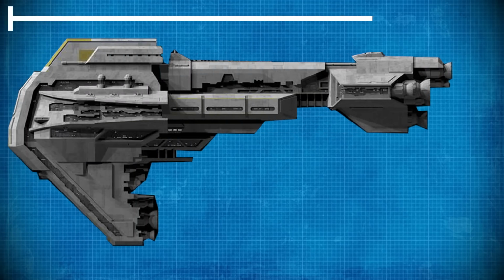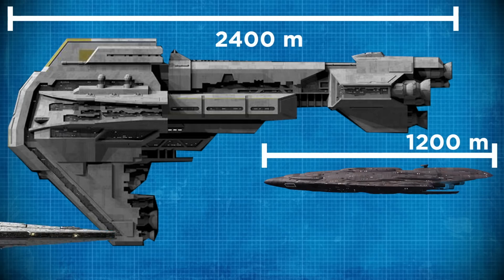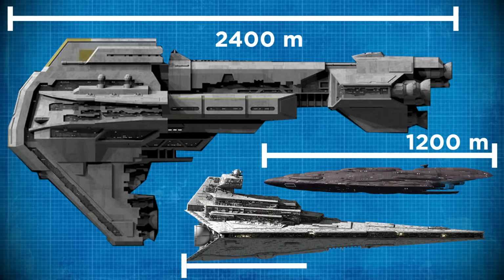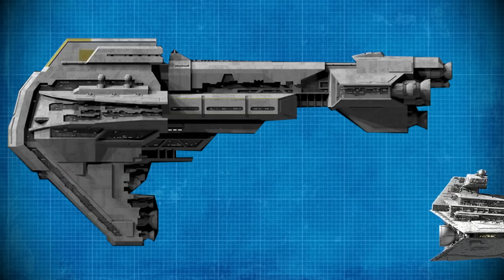But the difference was that the Starhawk was massive, even by Imperial standards. At 2,400 meters long, the Starhawk was twice as long as a MC-80A Heavy Star Cruiser, and a full 800 meters longer than the infamous Imperial-class Star Destroyer. The size of the Starhawks was a clear message that the New Republic was now in charge of the galaxy.